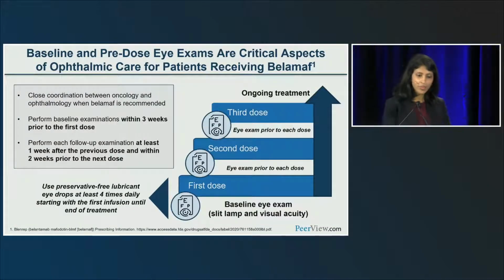From an ophthalmology perspective, we do see these patients very closely prior to their first dose for their screening exam to make sure they're good candidates. And it is very important to get a really good visual acuity on these patients because that is the baseline against which we are measuring their performance. Prior to every dose, these patients require an eye exam. And it doesn't have to be exactly just before their dose. It can be 1 week after their previous dose and within 2 weeks prior to their next dose, and so on and so forth.